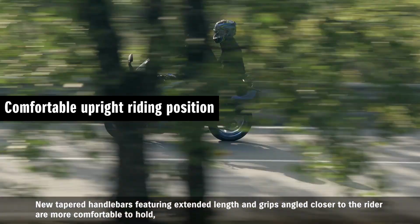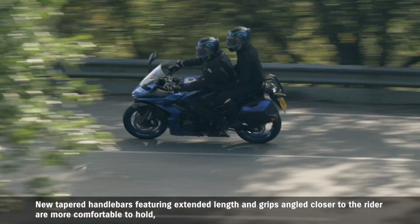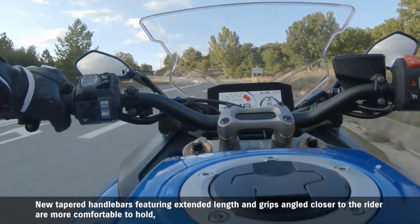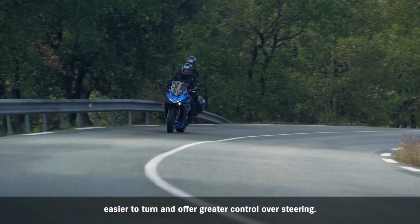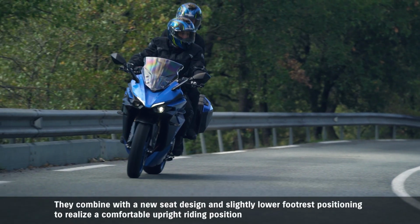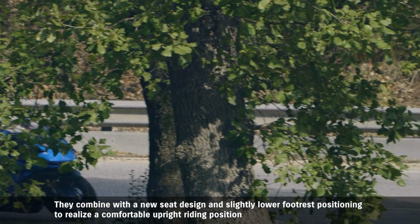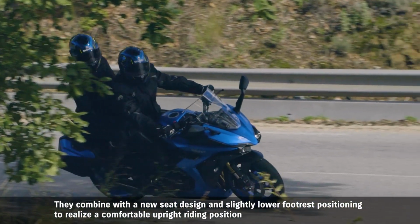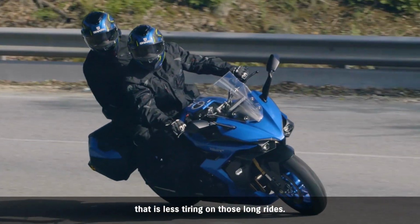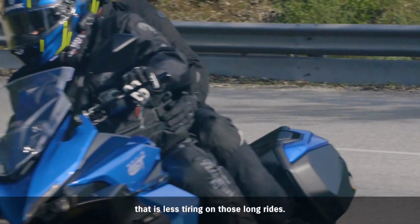New tapered handlebars featuring extended length and grips angled closer to the rider are more comfortable to hold, easier to turn, and offer greater control over steering. They combine with a new seat design and slightly lower footrest positioning to realize a comfortable, upright riding position that is less tiring on those long rides.